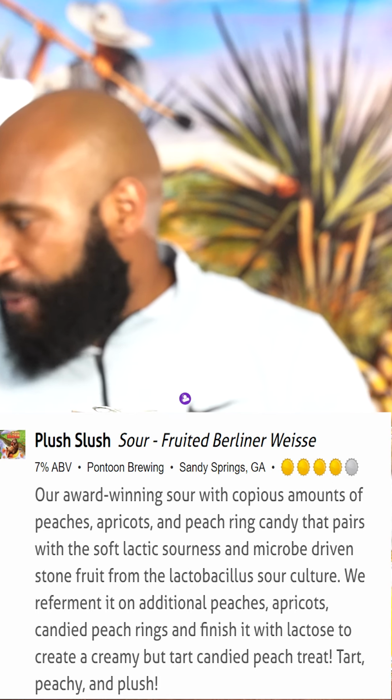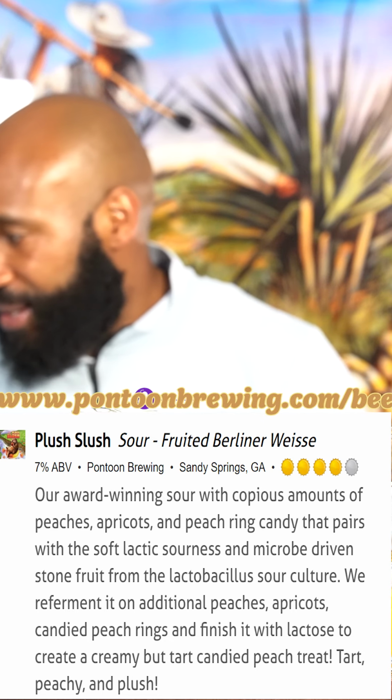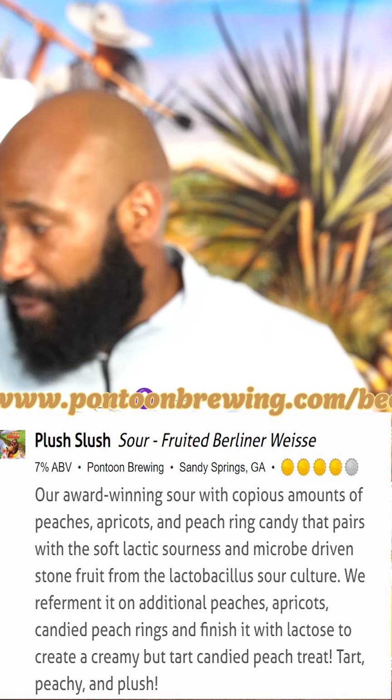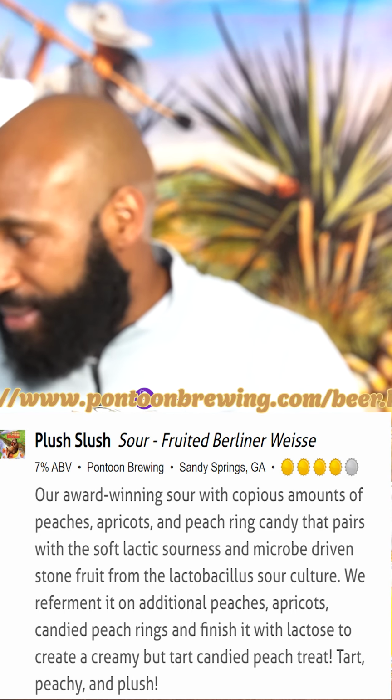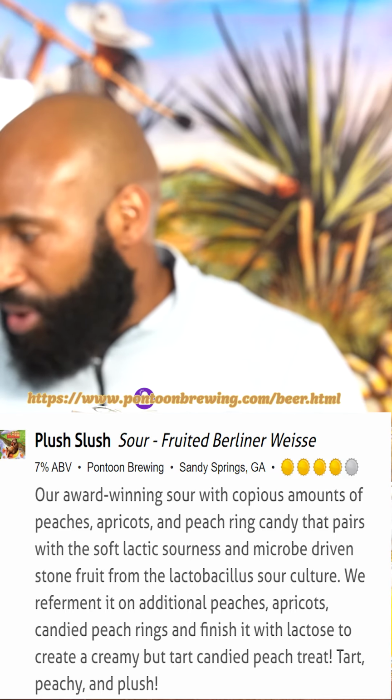And so now I'll put up a screenshot of the rest of the ingredients so you can see their process of how they say they make it. So you have the soft lactic sourness and the microbe-driven stone fruit from the lactobacillus sour culture. Then they re-ferment it on additional peaches, apricots, candied peach rings, and finish it with lactose to create the creamy but tart candied peach treat. So once they add in the ingredients, essentially they add a little bit of lactose, mix it all up, ferment it together, and you have Slush Plush. Oh wait, Plush Slush. I say it backwards.